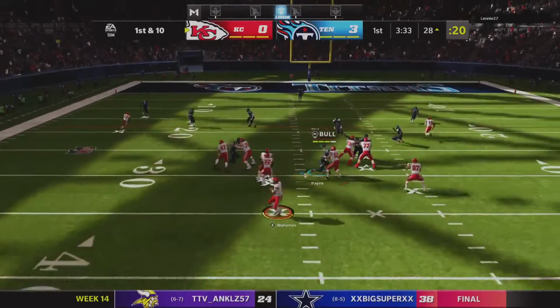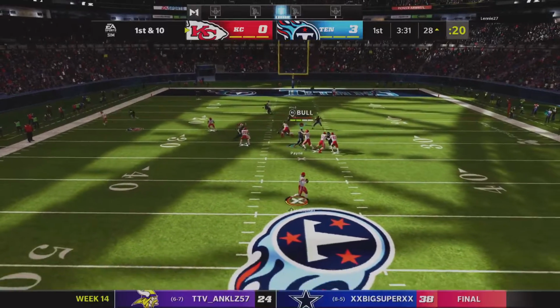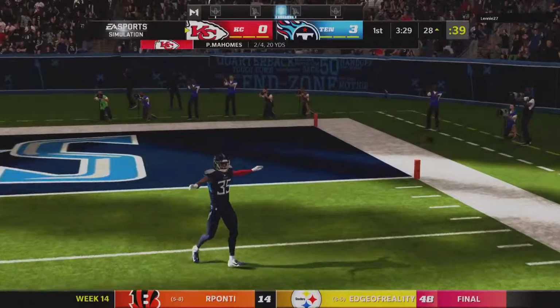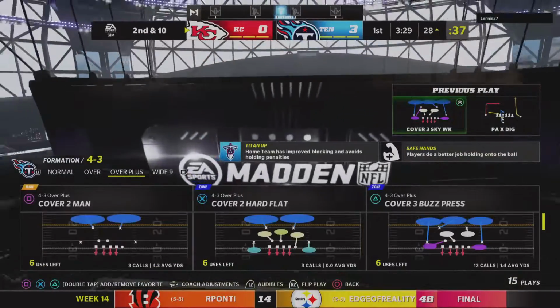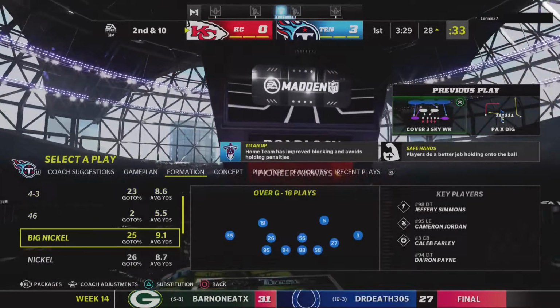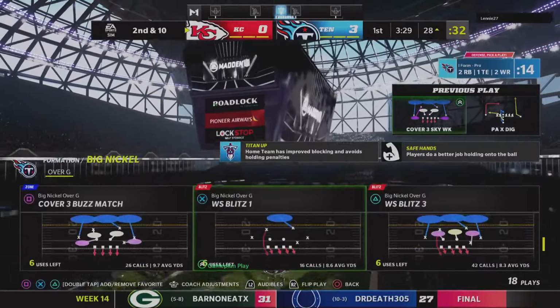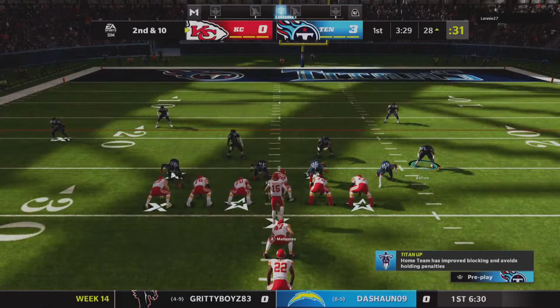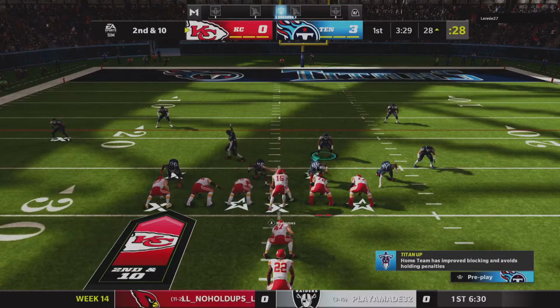They go play fake. Mahomes. And his throw's going to be incomplete. They've given up a few 1st downs on this drive, but getting the incompletion there, that should give them something to build on and maybe turn the tide. So after the incompletion on 1st, now 2nd and 10.